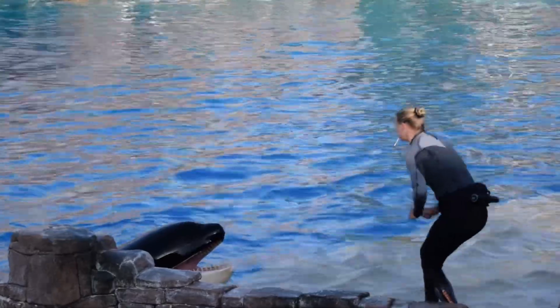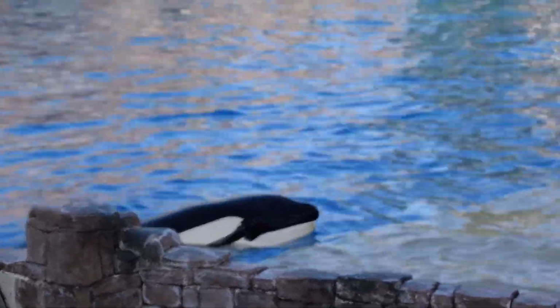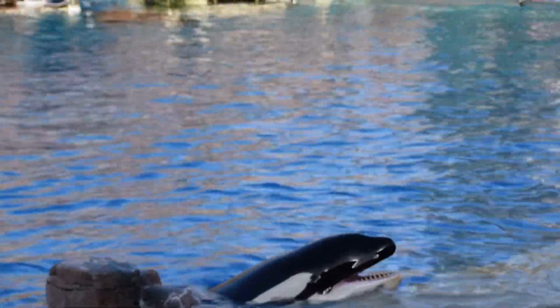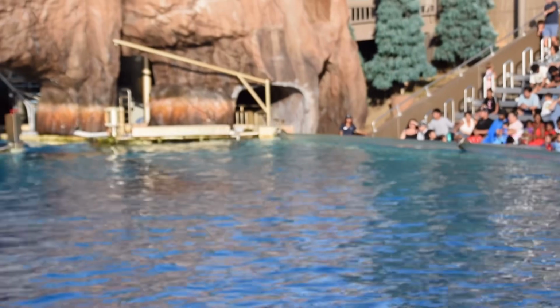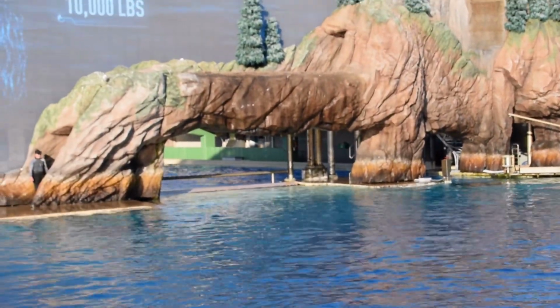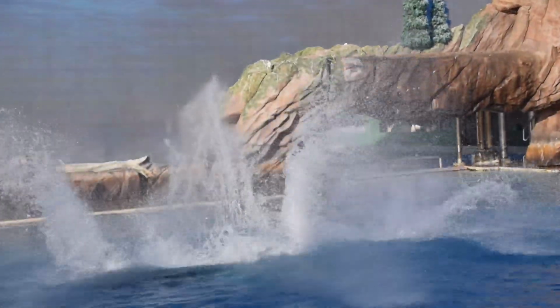The lobes on either side of the tail are called the flukes. Now the tail flukes are the engine of the killer whale, propelling them up to speeds of 30 miles per hour, just as fast as some of our speedboats. But they swim the fastest and use the most power when propelling their nearly 10,000-pound bodies all the way up and out of the water.